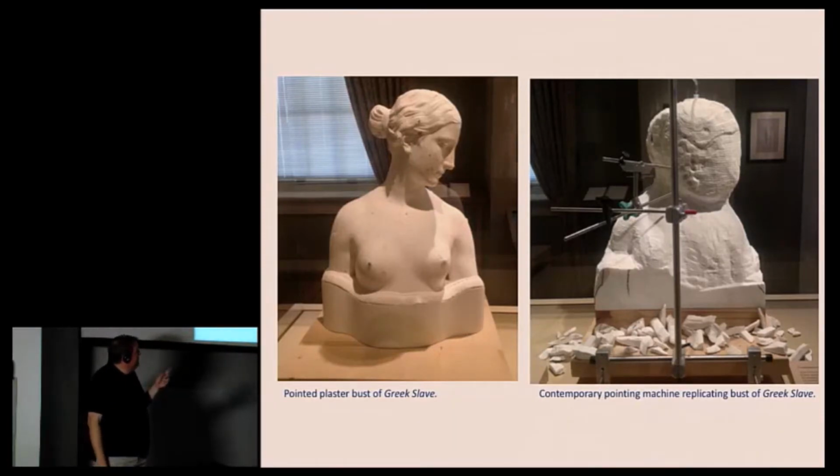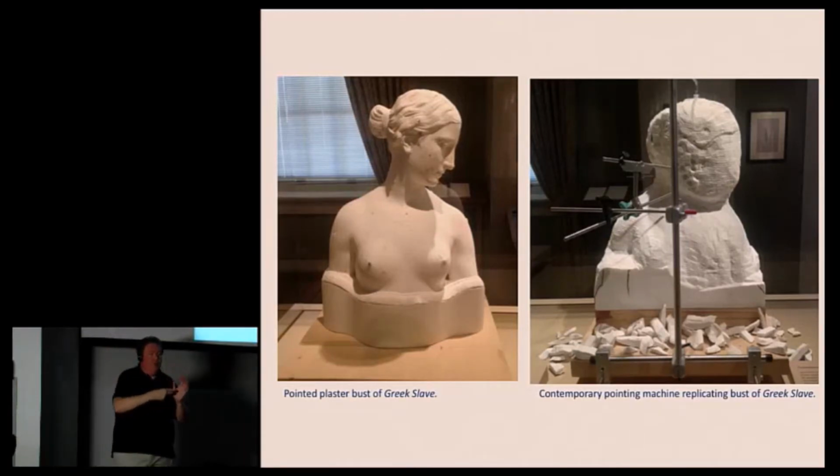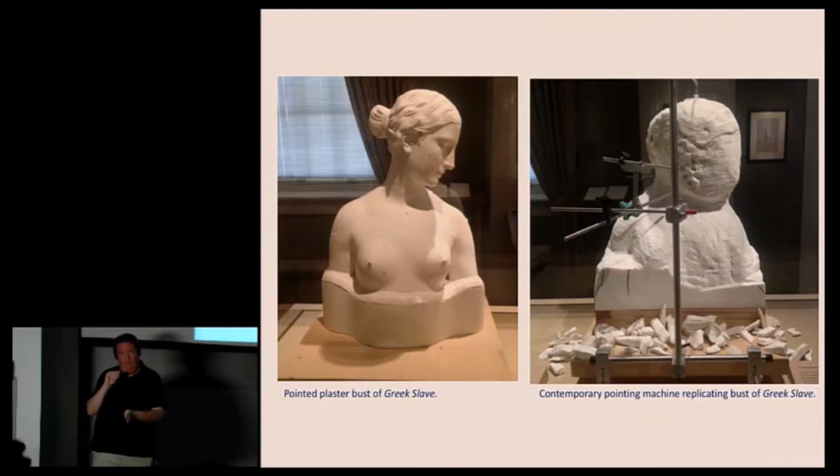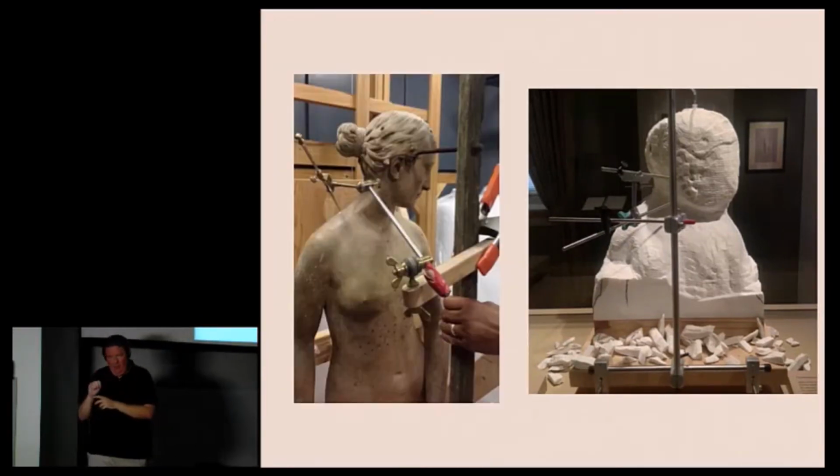So these metal rods are aligned with X marks or metal pinpoints on the plaster that indicate the high and low contours of the sculpture. And the whole apparatus is moved to the block being carved, and then we register the measurements. They're transferred to corresponding locations on the marble. The instrument is moved back and forth between plaster and marble hundreds of times, guiding the carver to remove just the right amount of marble from the block.